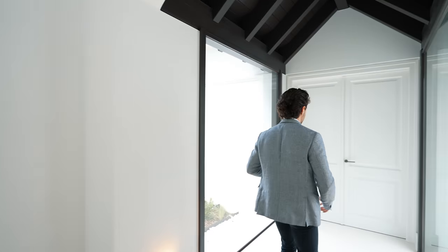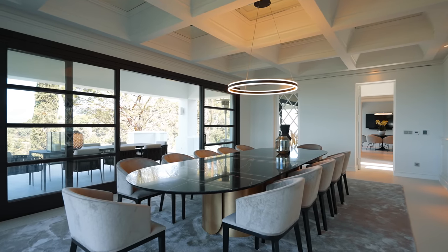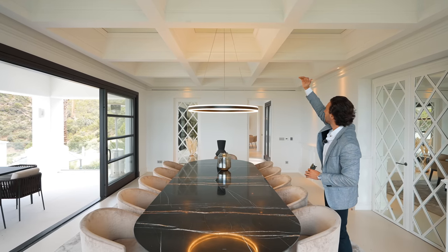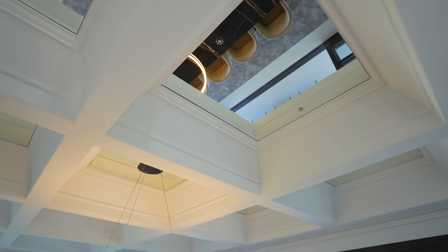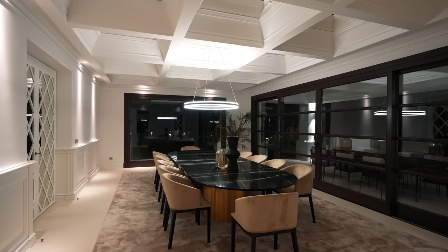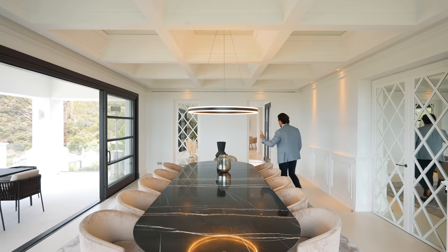Now we would have the dining area. Let's look. Spacious. Once again, sort of the coffered ceiling going on with deep sockets, and on the ceiling we have mirrors that kind of make this space seem bigger. A dining table for 12 people, natural stone, which is also book matched, which is great, going from one end to the other. And of course, an outdoor dining area that I'm gonna show you now.